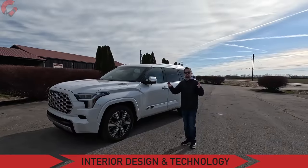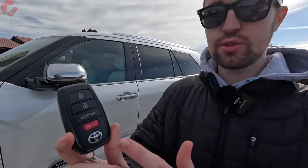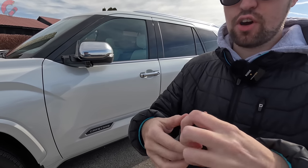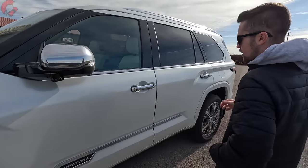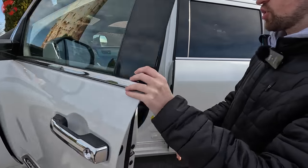Now, you heard Mason mention it, there is a beautiful cabin inside, so let's go ahead and get to that. But first, take a look at our key fob. Of course, we do have standard smart entry, as you'd expect. Nothing special going on with this key fob. Unlike some of the other Toyotas, it doesn't have any Sequoia branding or anything like that. Just reach behind the handle. That will unlock the door, of course. The mirrors will electrically fold out.